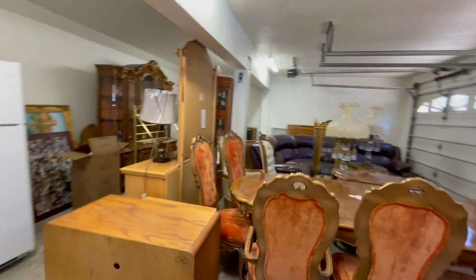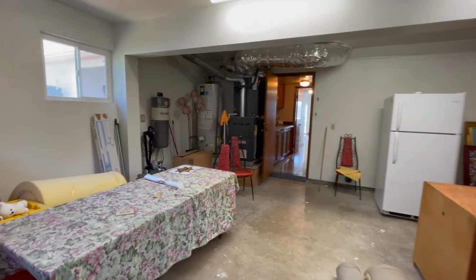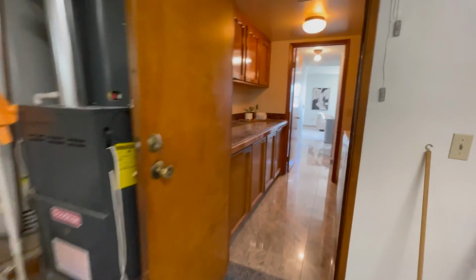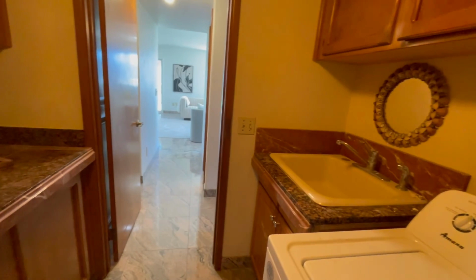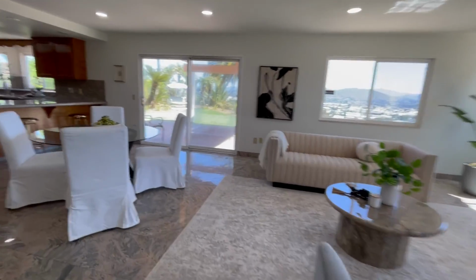I'll just pan around here so that you can see how large it is. You have your HVAC over here and your water heater. Sorry, not your washer and dryer, but your water heater. Here's your washer and dryer, right? But as you're coming in from the garage, this would be your route to get to the house, right? You'd come in through the laundry and you'd enter your main living space here.